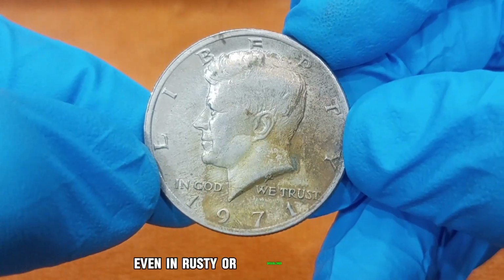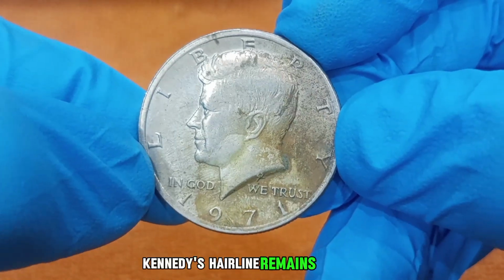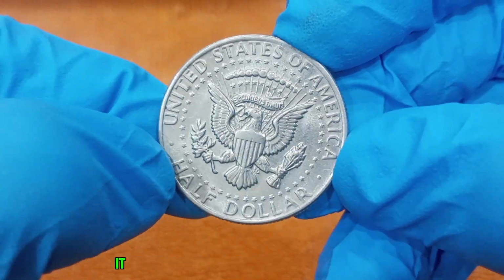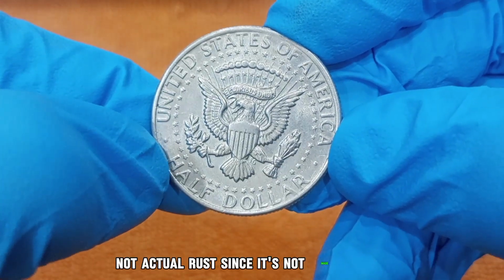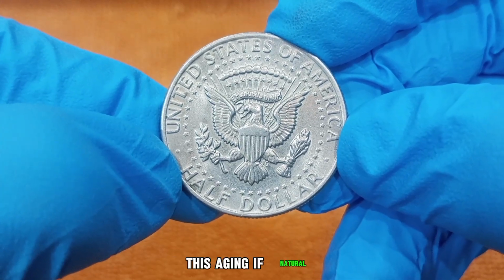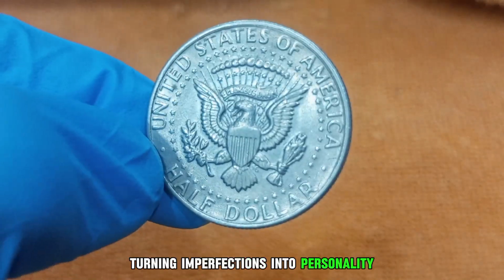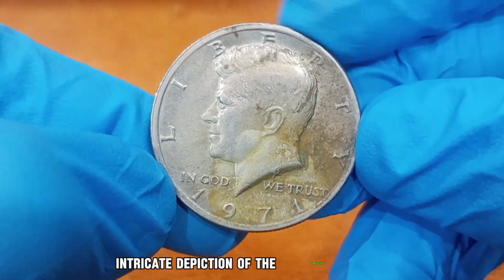Even in rusty or discolored condition, the raised elements retain their form. Kennedy's hairline remains defined, his eyes determined, and the subtle arch of his neck stands proud. When the coin's surface has oxidized over time, it often develops a unique rust-hued patina, not actual rust, since it's not made of iron, but a reddish-bronze tone from environmental exposure. This aging, if natural, can add historical depth and aesthetic intrigue that collectors now call antique toning, turning imperfections into personality. Flip to the reverse, and you're met with Frank Gasparo's intricate depiction of the presidential seal.